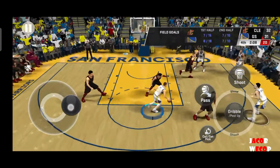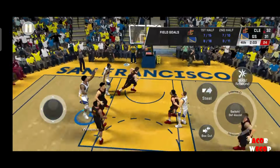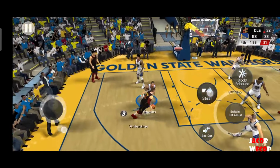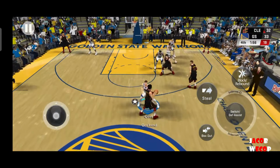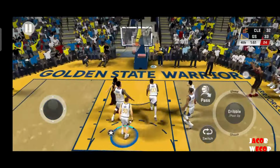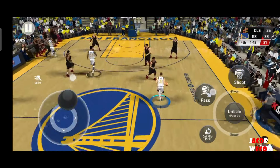And here is Curry. Fourth quarter of basketball, we're about a minute into it. He faded back on that one. Here's number 35, another three for Cleveland. The Warriors clear to the court.